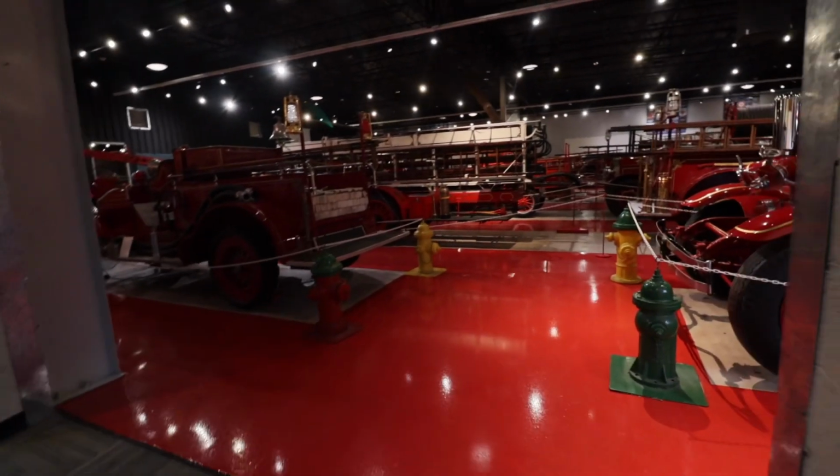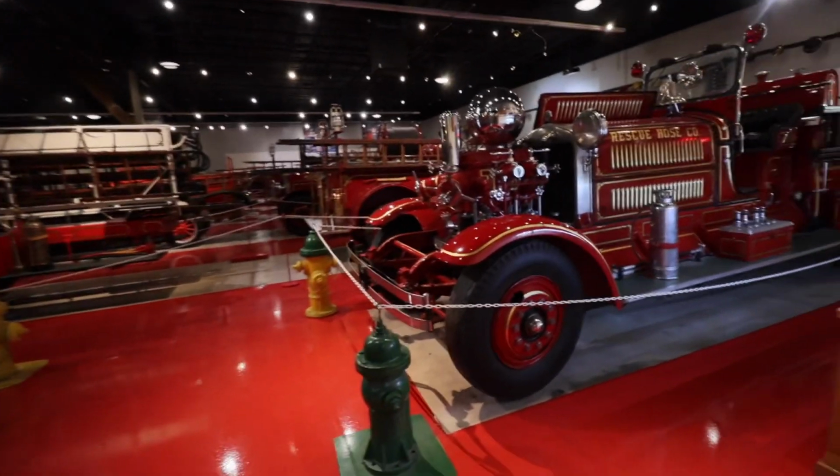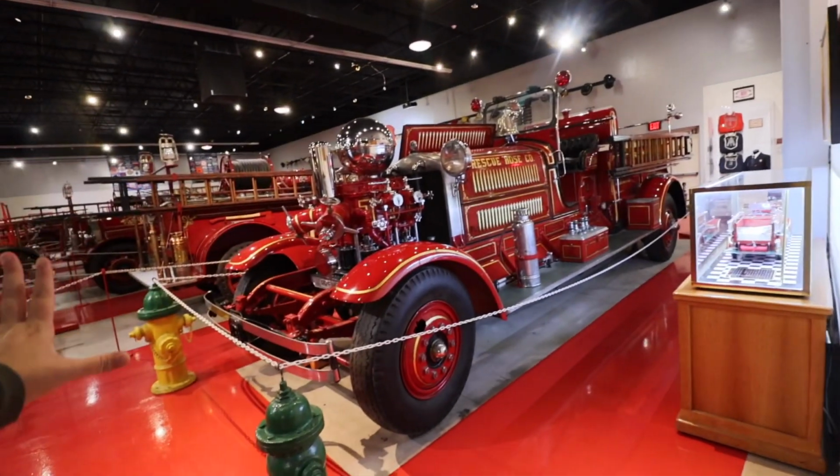Now we move into this gallery, which is another massive, huge, beautiful gallery. I'm going to show you around real quick. We'll talk about a few of them, but I'm going to show you some of my favorites right now.